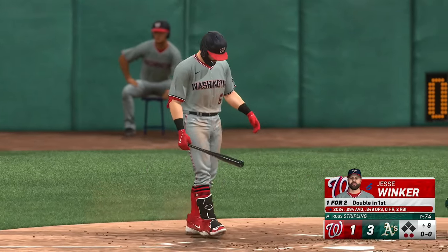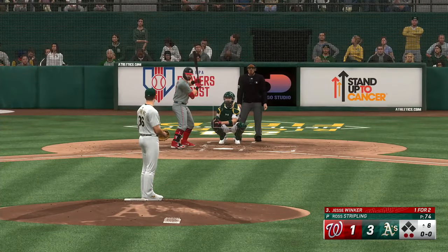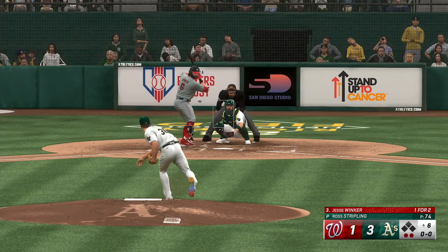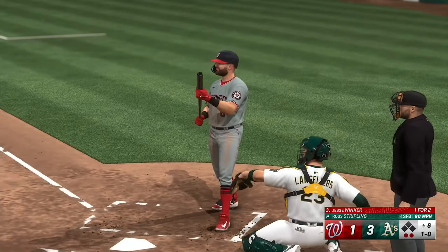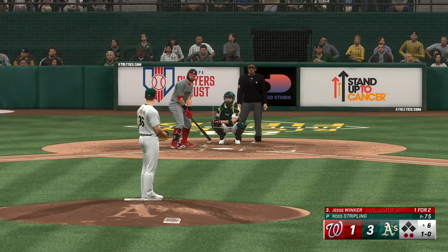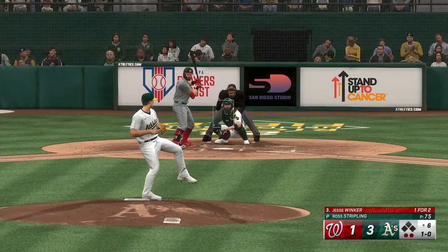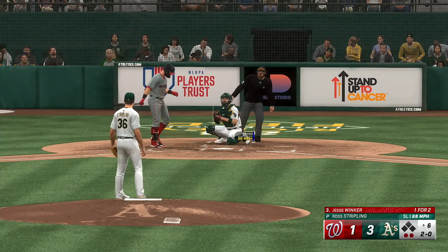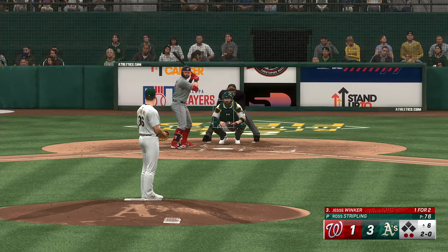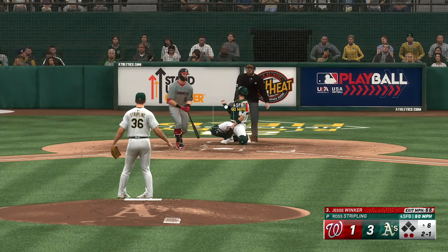Jesse Winker digging in for the Nationals, 1-for-2. First pitch just misses. You want to be patient here. Try to work a walk if you can. You've got a big power bat behind you in the on deck circle, and with two outs, one swing can put you right back in this ball game. And another ball. Two down, nobody on. And we're at the top half of the sixth. Next offering is fouled back.